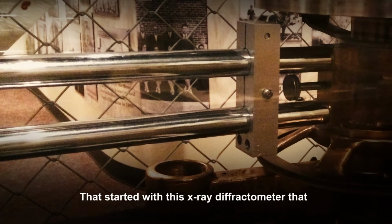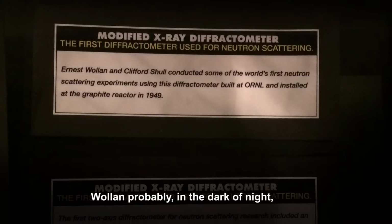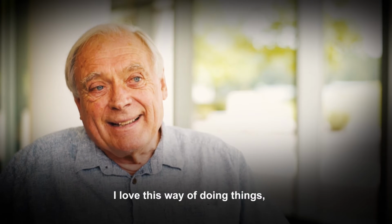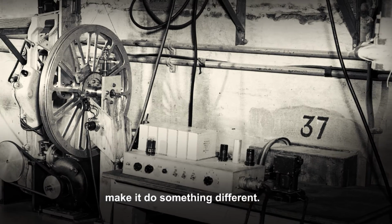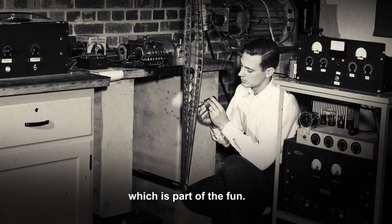So that started with this X-ray diffractometer that Wollan probably, in the dark of night, spirited out of the University of Chicago. I love this way of doing things because I've done them myself: find junk, make it do something different. Of course, they had to innovate a lot, which is part of the fun.